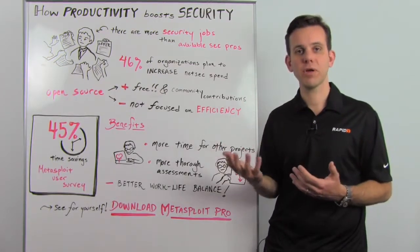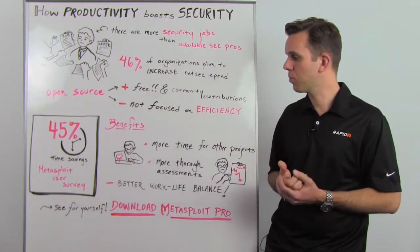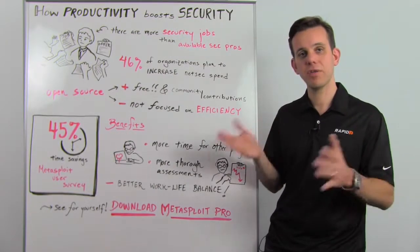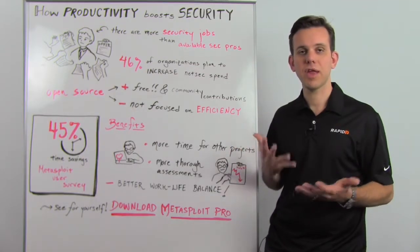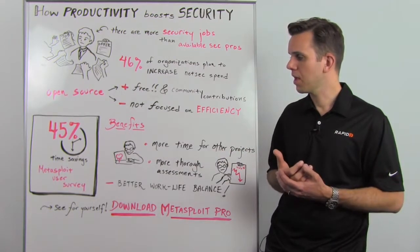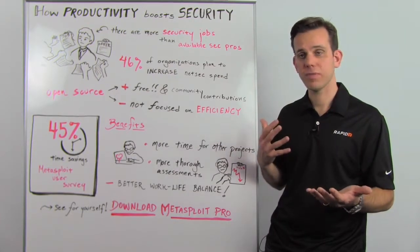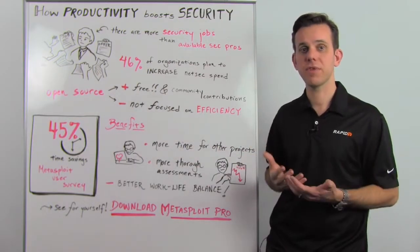We have Metasploit Framework for the open source side, and then we build productivity features with Metasploit Pro on top of that. So these productivity features kind of help you not make the decisions, but help you execute the decisions faster and easier. And so we asked our users and said, hey, for those of you who've used both ends of the spectrum, how much time are you saving with the commercial edition versus the open source edition? And the average of the answers was 45%, which I think is quite significant.